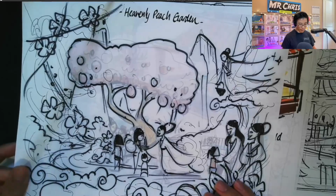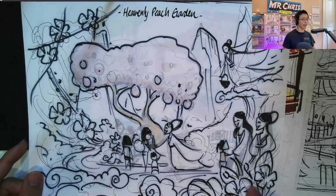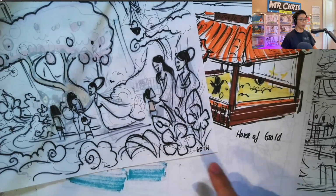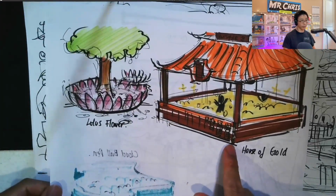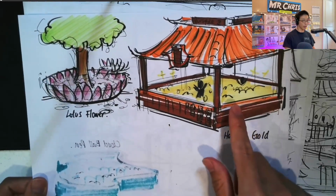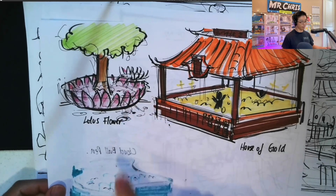And let's see over here. These are, I think, more sketches of the idea. I think maybe making it a little bit wider or something. This is a long time ago. Oh, this is in 2014, so 10 years ago, literally. I don't remember this. Oh, these are early iterations of the bounce house. House of gold. And there's gold there. Here's a lotus flower. Oh, this is too spiky. I don't know about that.